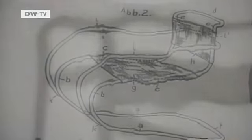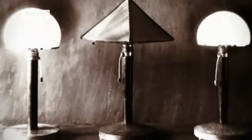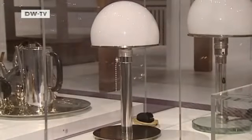Most of the Bauhaus teachers and students fled the country, but in just 14 years, the school had created countless icons of modern design. Some of its ideas wouldn't gain international acceptance until years later, but as the Berlin exhibition shows, today their influence is everywhere.